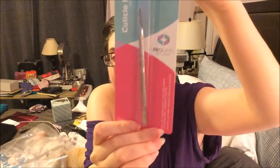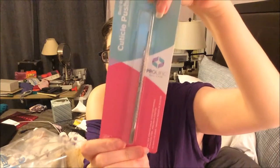So the next thing I got was a cuticle pusher. And this is a really cool one because it has a rounder edge on one side and then a more square one on the other side. So I thought that would be pretty cool because I want to start pushing my cuticles back because I have massive cuticles, and the more you push them back the better, because you don't want to be cutting them ever, and I just tend to cut them.